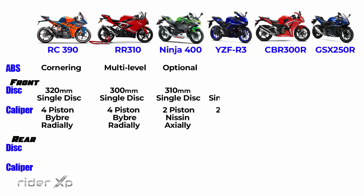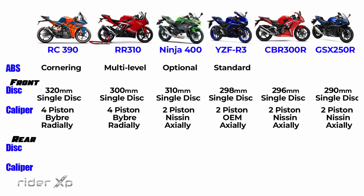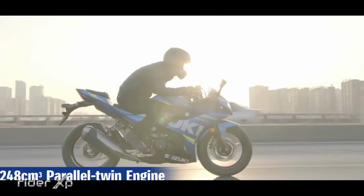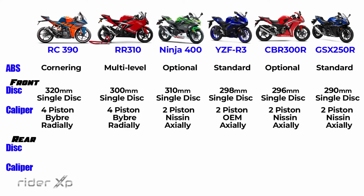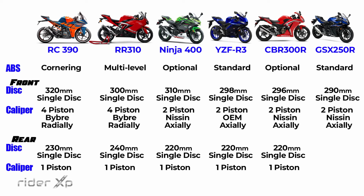The Yamaha R3 gets a slightly smaller 298mm single disc with 2-piston calipers, but ABS is standard. Honda CBR 300R and Suzuki GSX R310 both get slightly smaller discs, but the Nissan 2-piston calipers do provide enough braking for the power they make. Both bikes have ABS and the rear brakes on the R3, Ninja 400 and CBR 300R are pretty similar. KTM has a 230mm rear disc and the TVS and the Suzuki have slightly larger 240mm rear discs.